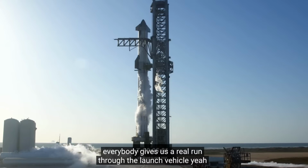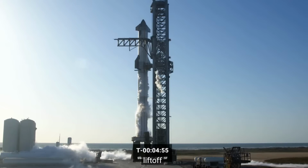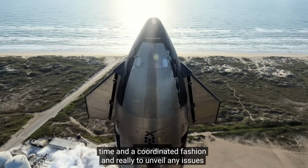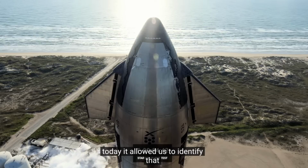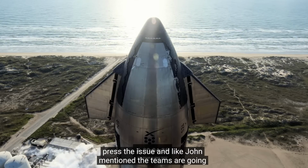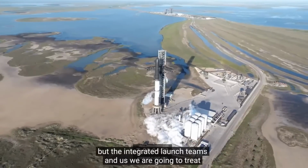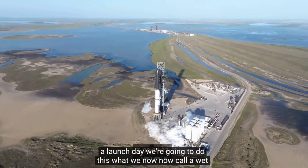Yeah, it's unfortunate. Of course, we wanted to see fire today and lift off. But that's okay. The point of the countdown is to allow the teams to progress to that T0 time in a coordinated fashion and really to unveil any issues prior to the ignition sequence. So the countdown did its job today. It allowed us to identify that press issue, and like John mentioned, the teams are going to work through it, and we are going to basically call it off at T-minus 10 seconds. But the integrated launch teams and us, we are going to treat this as if it were still a launch day. We're going to do what we now call a wet dress rehearsal.